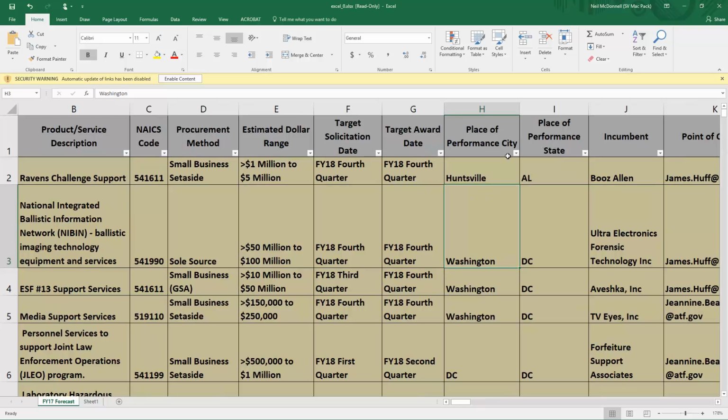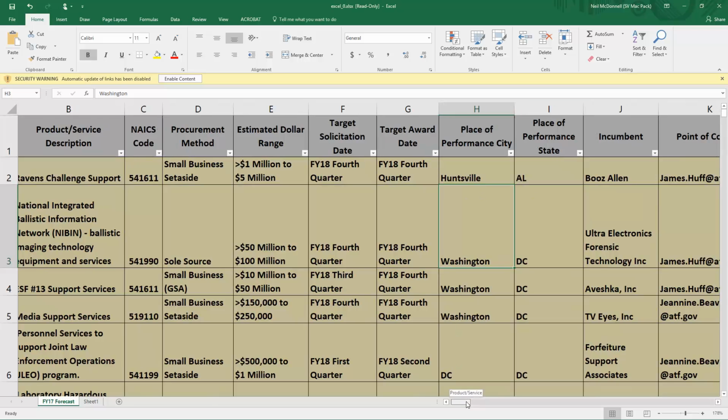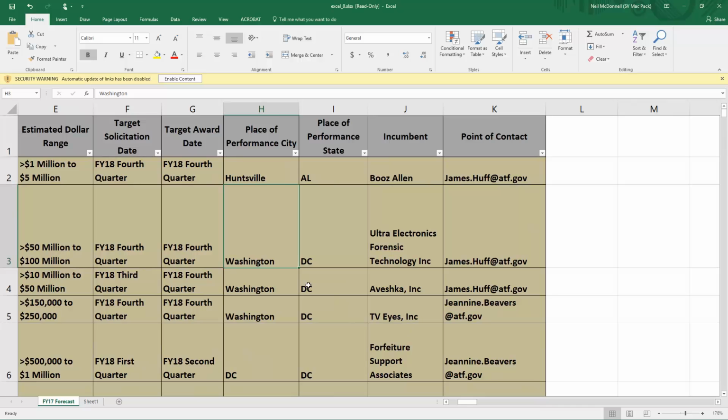And so coming across the place of performance might be handy if you're a locale-based type of organization or the services you offer. But 2 things that are really cool is you can see who the incumbent is if you want to try to team up with them or do any of your basic market research. And then who's the point of contact. So they do a good job with their forecast of providing points of contact.